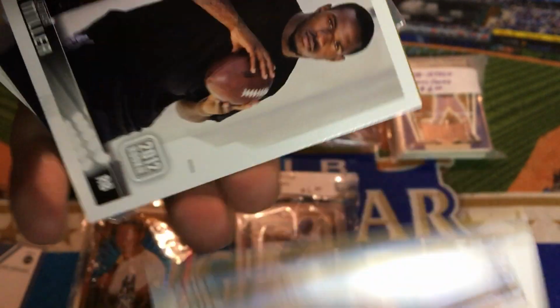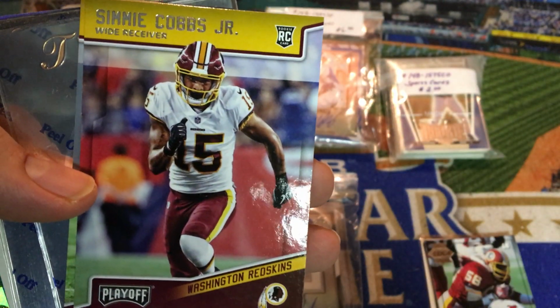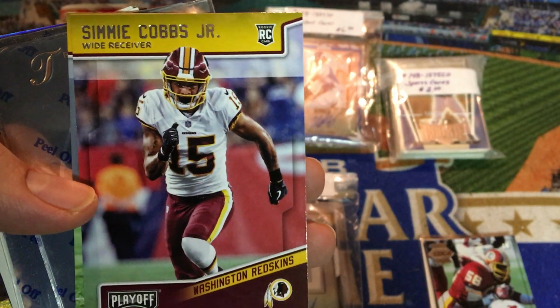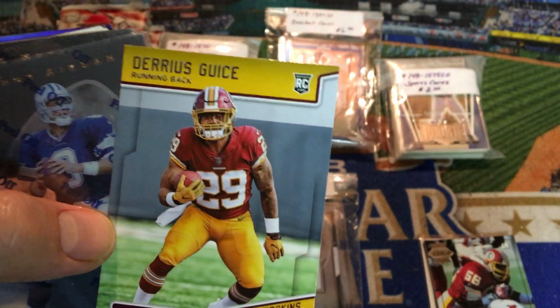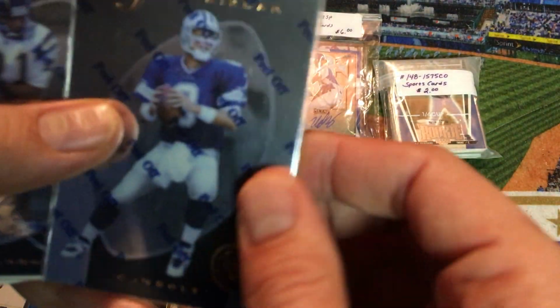Steven Garcia from South Carolina. We've got a Lamar Miller, Sammy Watkins, Jr., Playoff for the Washington Redskins. Darius Geis, who unfortunately ran into so much trouble off the field. I don't even know if he's with the team anymore.